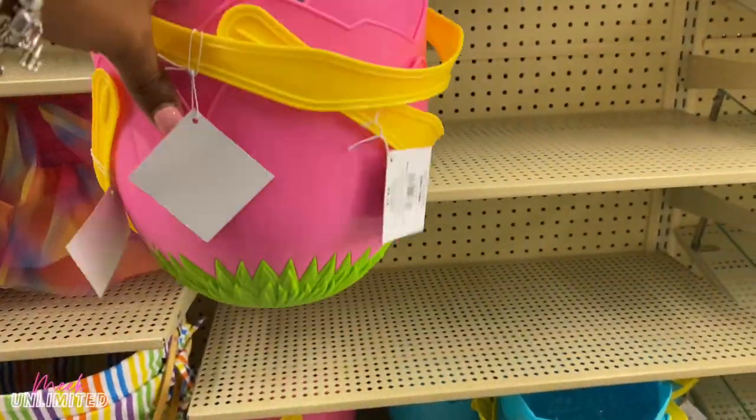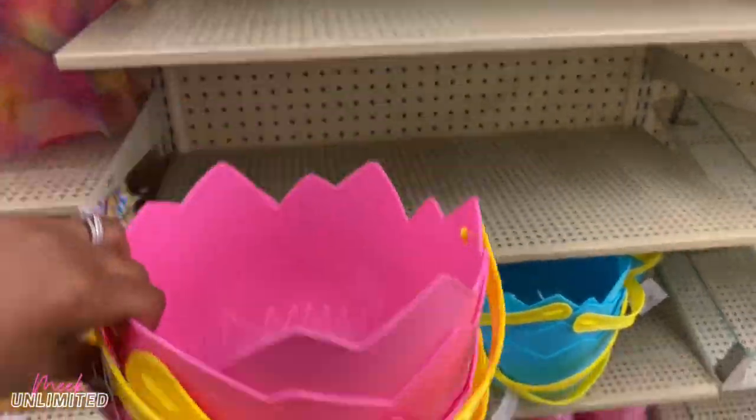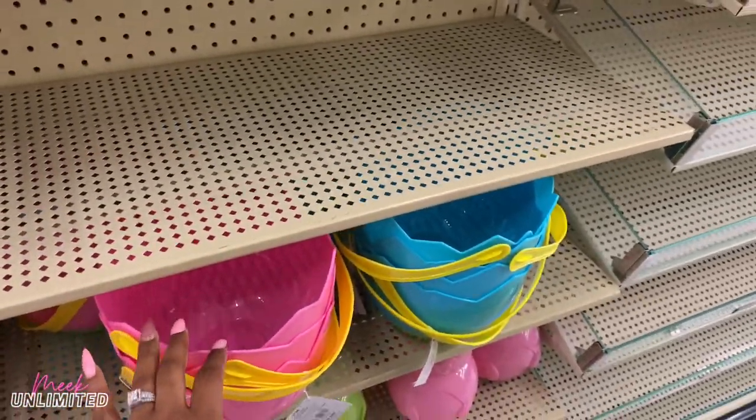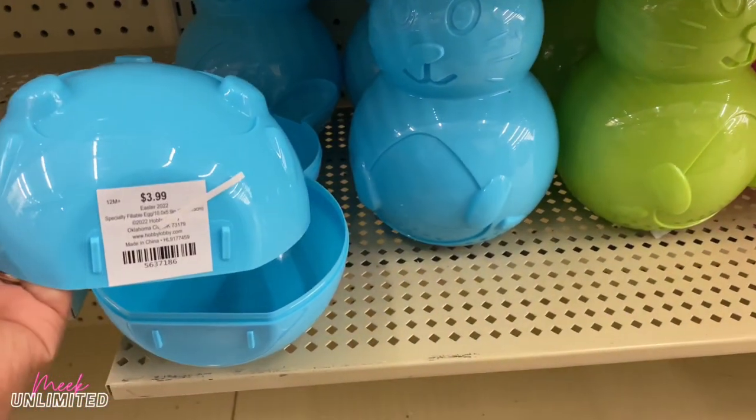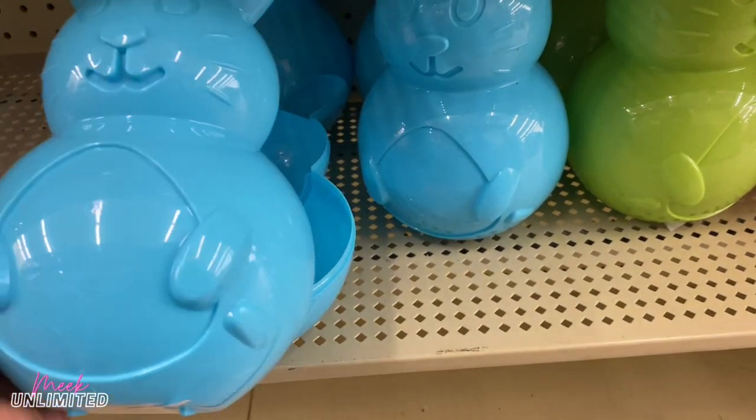It's like some grass on the bottom. Pretty nice size. They have pink and blue. Are these Easter baskets too? Just says Easter. These are $3.99 anyway.